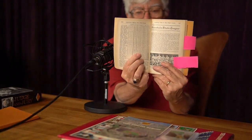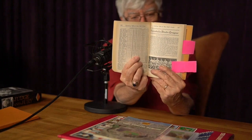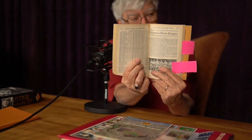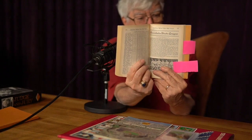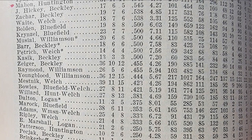So I did research on this book. This is the Mountain State League, which was a Class C league, lower minor leagues, in 1938, I believe. And here I am looking, and I found his pitching record. It's got a little dot next to it with his name. He won 14 games in Huntington, West Virginia in 1938, I believe it was.